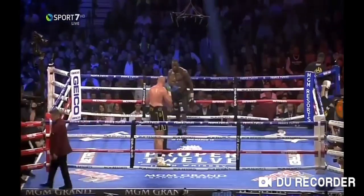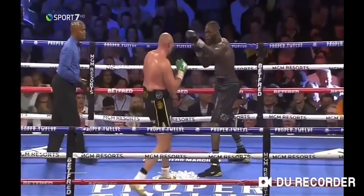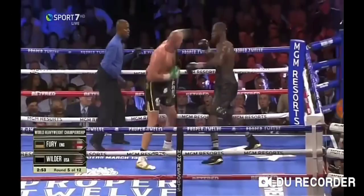And they're ready to go before even Kenny Bayless can let the bell ring here. Tyson Fury, round five, would be the biggest win. A right hand hit. Great right hand by Tyson Fury.